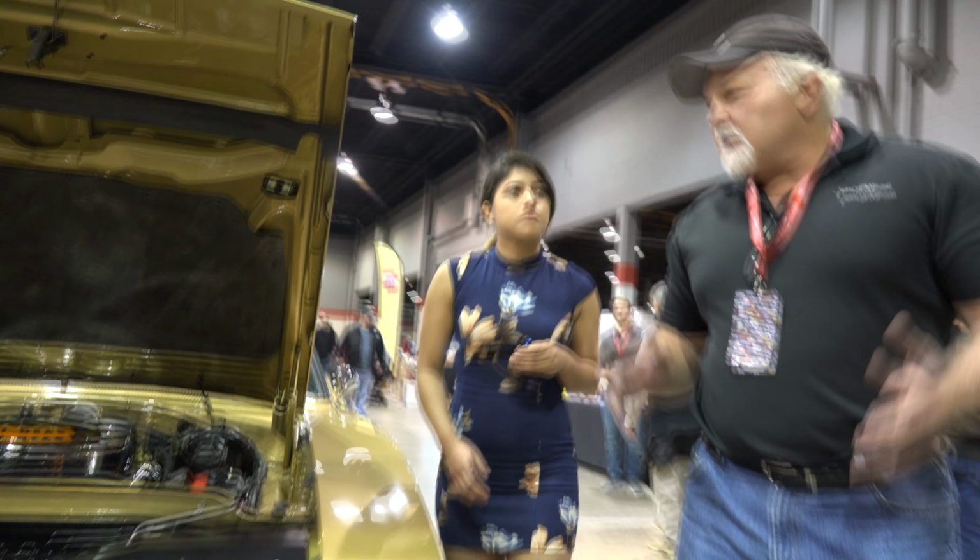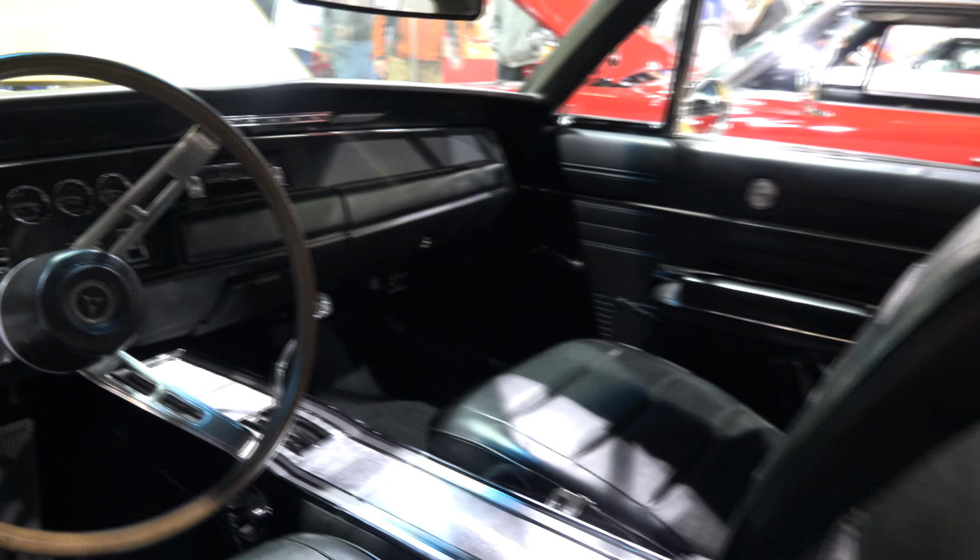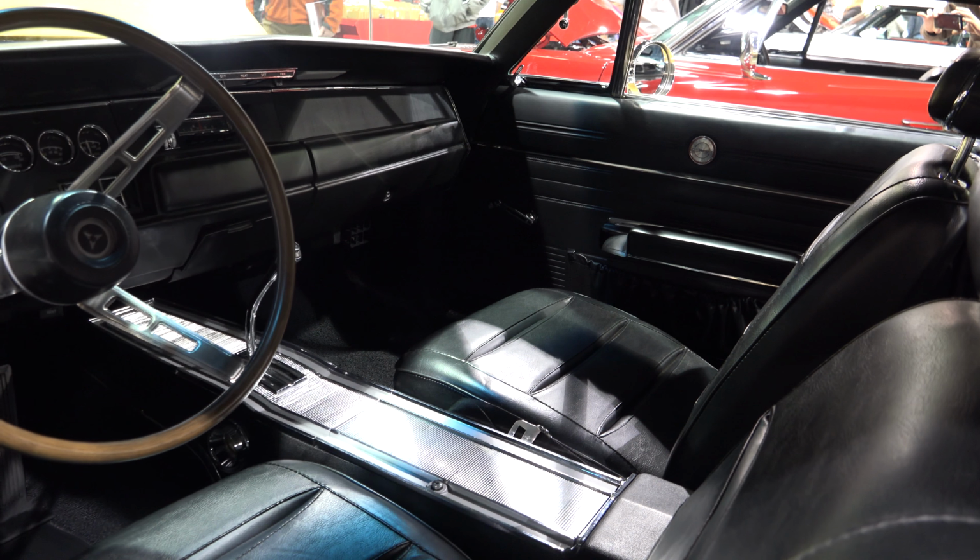Well, inside, you're going to see your bucket seats, your console, automatic in the middle there, your wood grain steering wheel. Again, this car has a rear defroster, which is an option. AM/FM radio is an option. How many miles? Since restoration, I've only got about 10 or 11 miles on the car. I've only driven it in and out of the show and once around. Do you like to drive her? Well, I love to drive it. I just don't drive it very much.